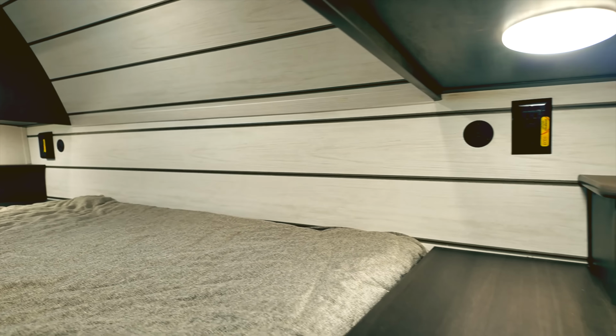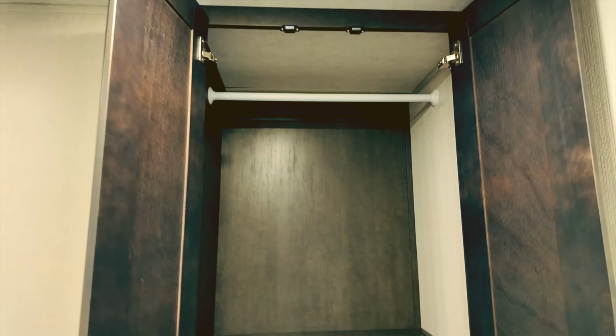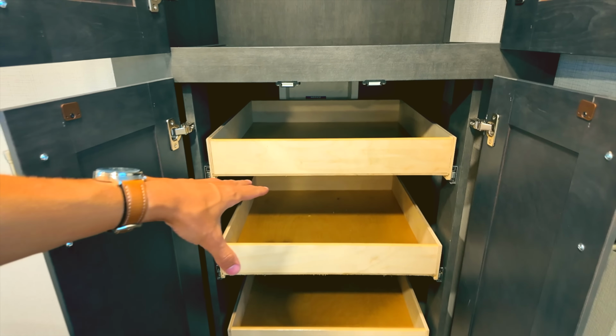And then a spot for a TV right there. Dimmer light switches for the bedroom. And then in here you have wardrobe storage, so you can hang all your clothes there. And then if you want to do a washer and dryer combo unit, these drawers will just come out.